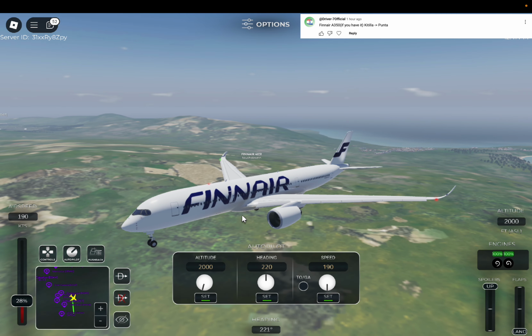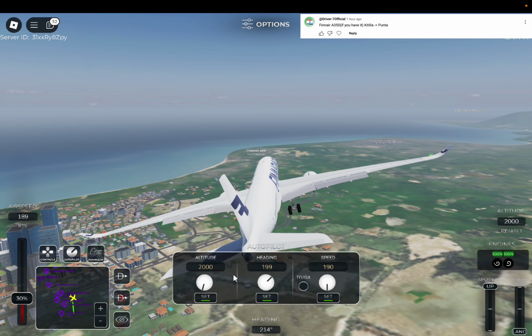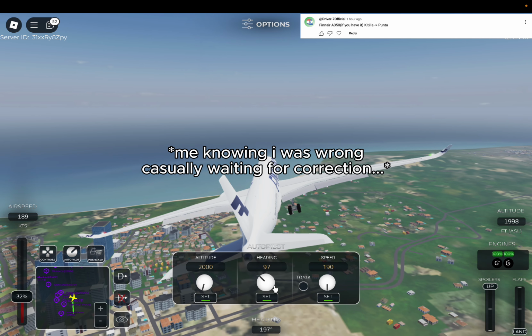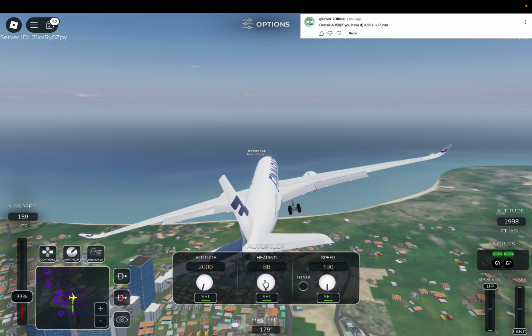When ready, turn left heading 096, correction 097 degrees, you are cleared for the ILS runway 09. Copy that, Finnair 4031, turn left heading 073 degrees, cleared for the ILS runway 09. Finnair 4031, negative, it's left heading 097.